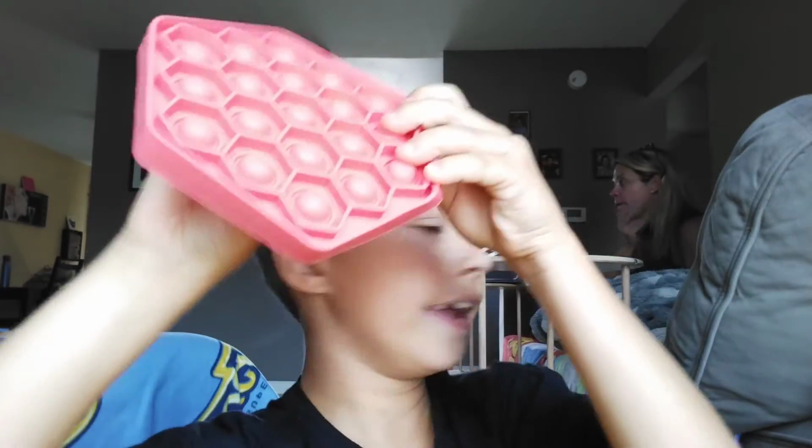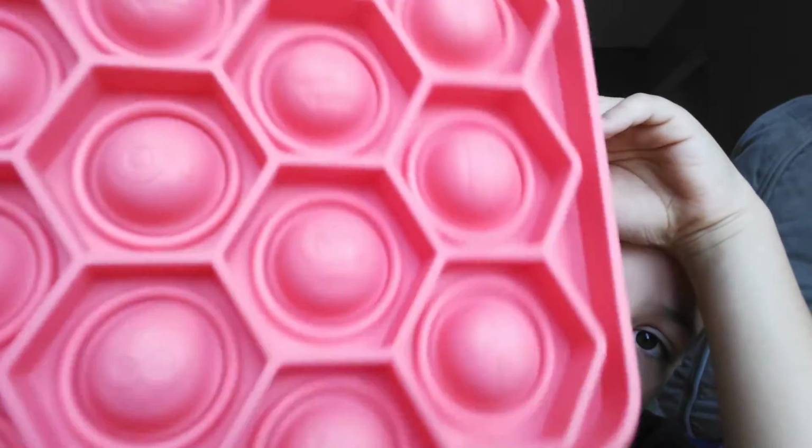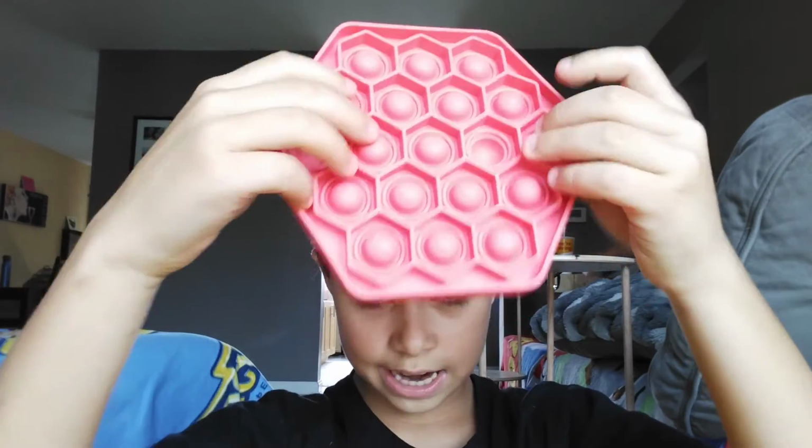Anyways, carrying on, we have our last and final one, my favorite. It is a number poppet. So you can see it has numbers on it. That's a plus, it has a plus, minus, equal sign, and you can see that says 13, guys. This pop is really loud. Listen to it. So there is 1, 2, 3, 4, 5, 6, 7, 8, 9, 10, 11, 12, 13, 14, 15, 16, 17, 18, 19 pops in this poppet.